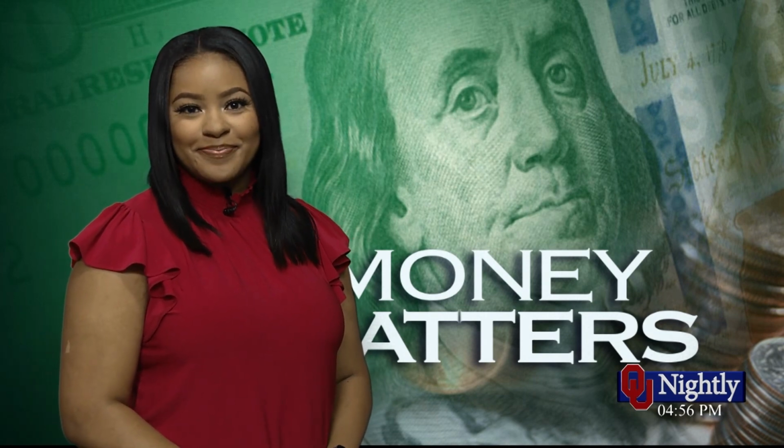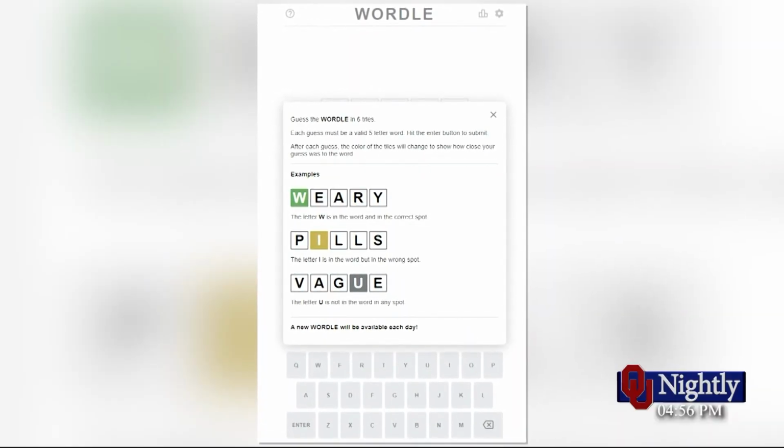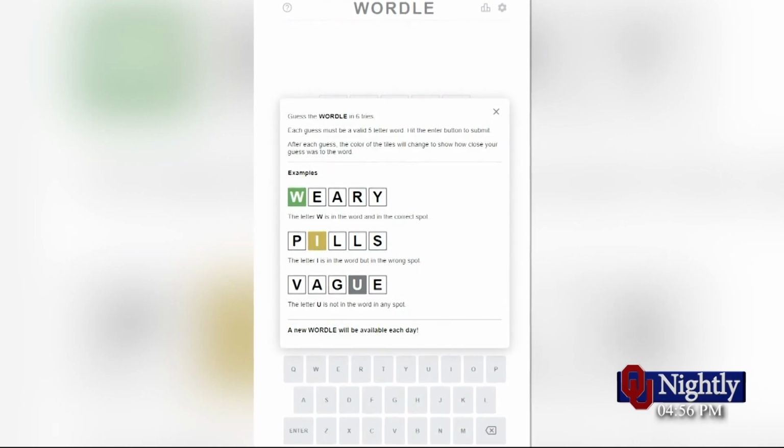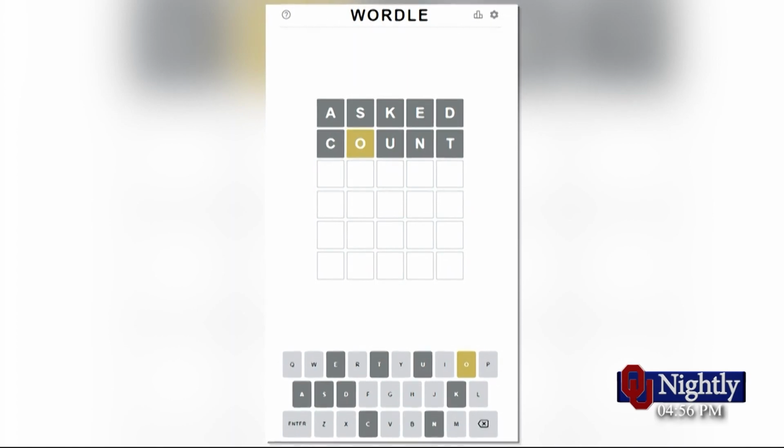Thanks, Mecca. The daily word puzzle Wordle has taken the world by storm and now has a new home. The New York Times will be the new site for Wordle fans to take part in the game after acquiring the right for a price described in the low seven figures. Wordle creator Josh Wardle is working at keeping all game streaks alive in the transition.